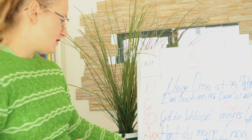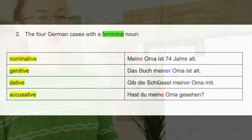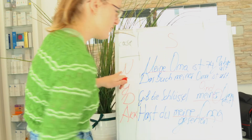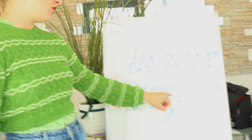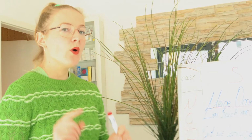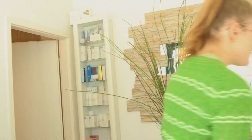Then the last case is the accusative one. Hast du meine Oma gesehen? Have you seen my granny? So the ending is identical as in the nominative case. Hast du meine Oma gesehen? Meine Oma has the grammatical function of a direct object here, and this is why we need the accusative case, okay? Right, let's now make small changes to the nouns only and see what happens.